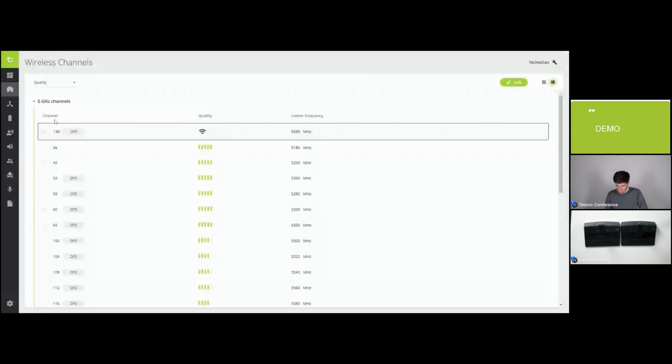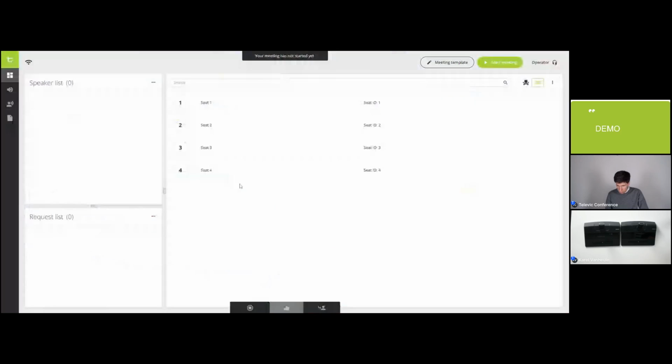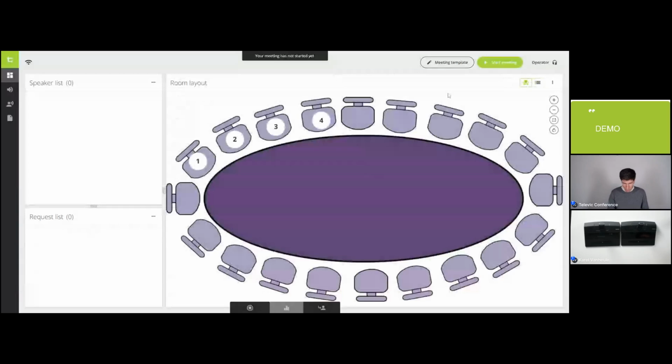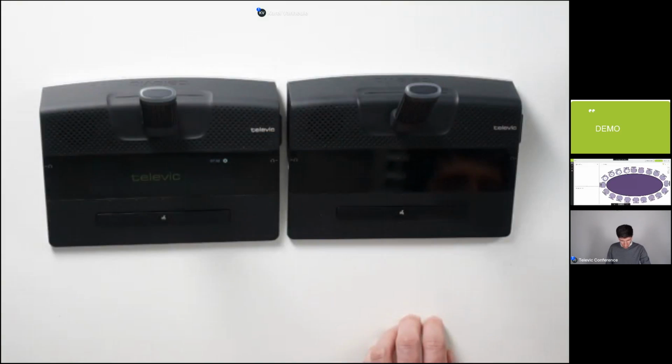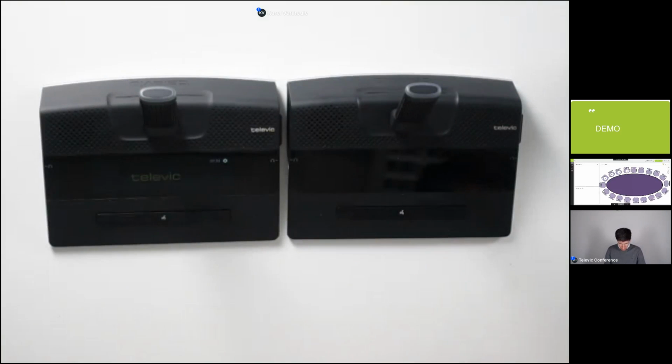So this is about the technician page. Maybe go to the operator now. So the operator has this view. And for example, when I request the floor, I'll go back to the view of my units. Sorry, I will maybe first show you something else.